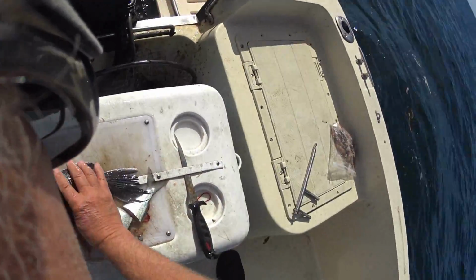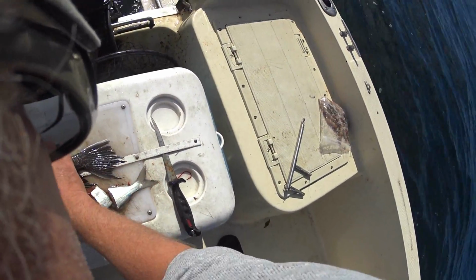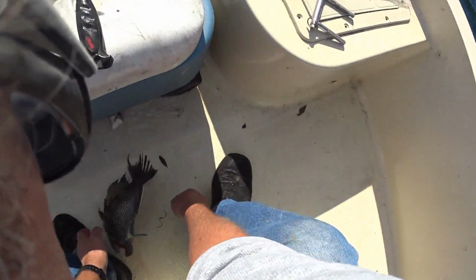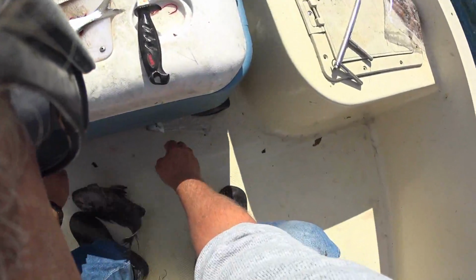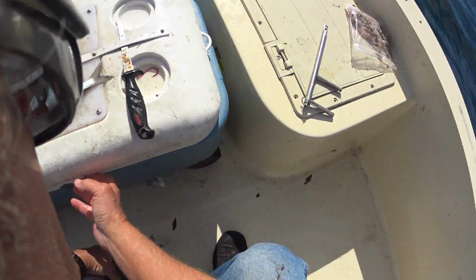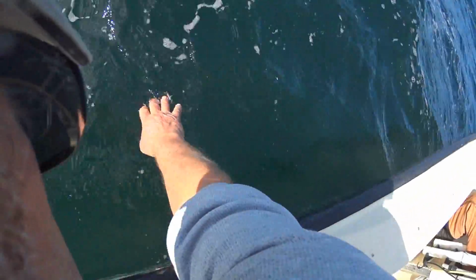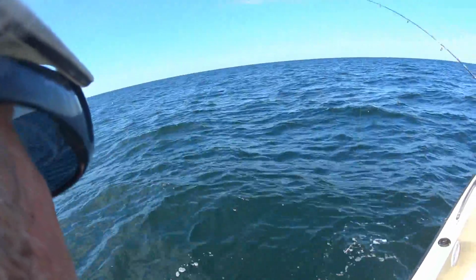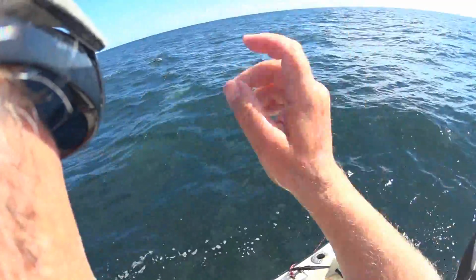Ooh, I'm so mad. He is 14 and a half. Woo! Thank you, Lord. Thank you for the nice keeper. Black sea bass is splashing my glasses, but that's okay. Finally. Yeah. Finally, that was on a piece of cut blue. Oh, what the heck is that?